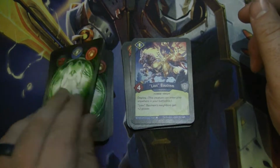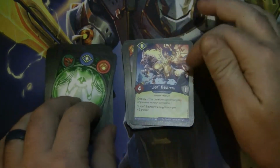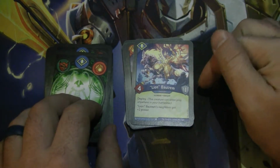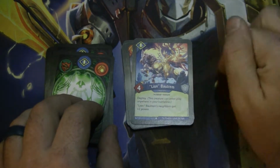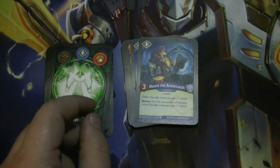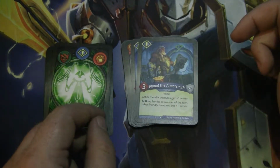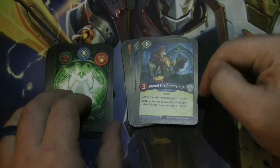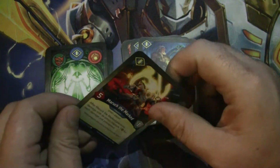In Sanctum, we have Lion Bautrem. That's really great with Might Makes Right as well, because it gives its neighbors +2 power. It's a 4 power human knight with 1 armor and deploy. Avalon the Armor Smith is a human, 3 power, and it gives other friendly creatures +1 armor, and it can exhaust to give them another +1 armor for the rest of the turn.